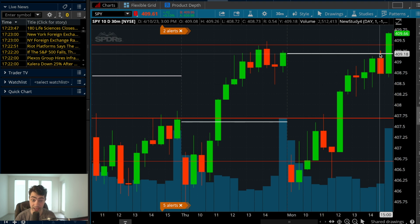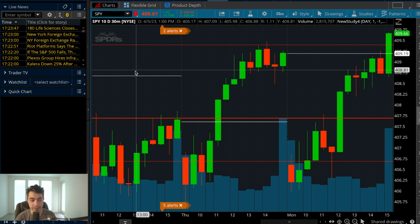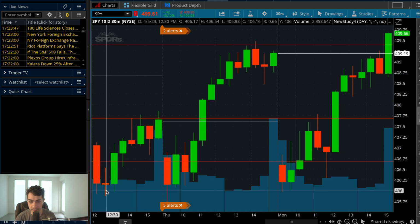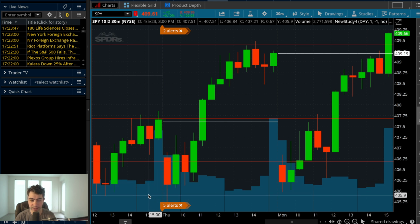All my trades were alerted real time. And then I sold those puts into the dip, made a very, very nice win on that. So with that being said, let's break this down. So we knew the SPY had a ton of support at 406 and even slightly under 406. That was the key support zone.